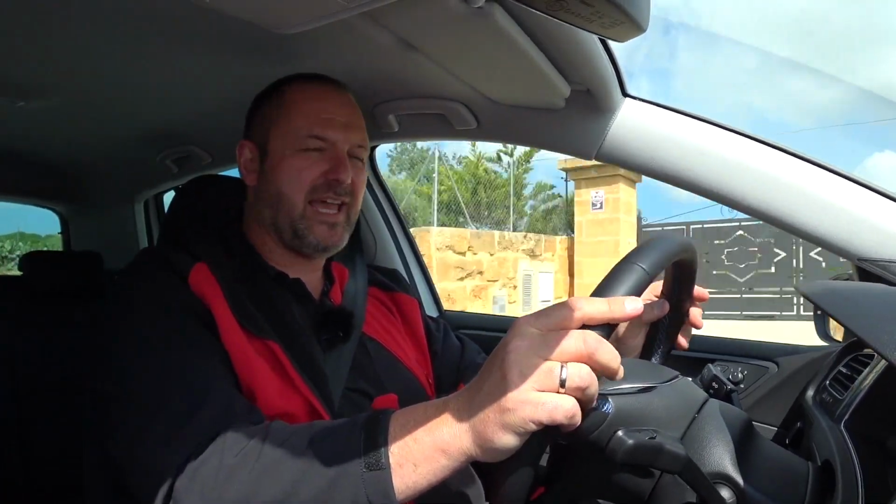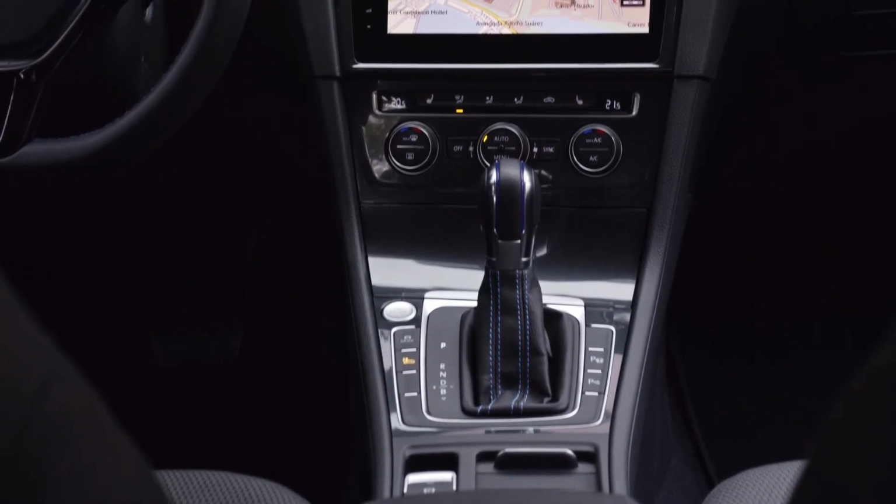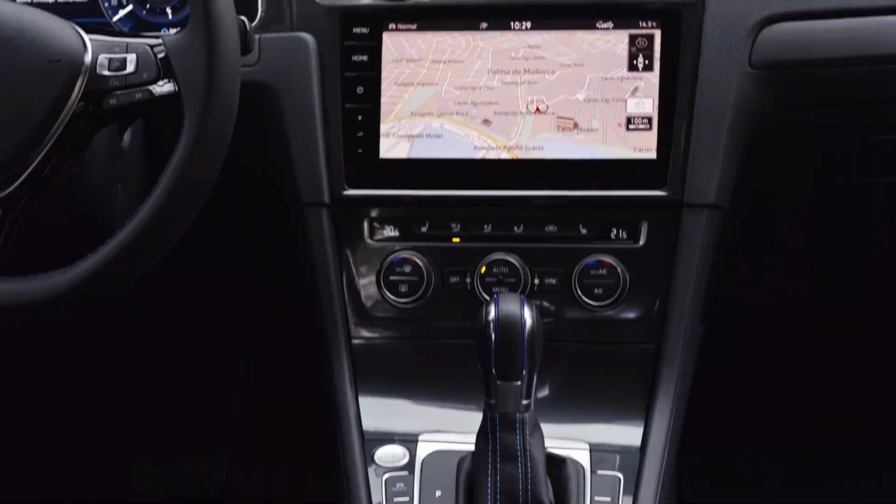The interior of our e-Golf looks exactly the same as the standard Golf. Everything you know you will find at exactly the same place. Even the gear stick is the same for this electric car. But very important is the e-Golf does come with a very high trim level as standard.